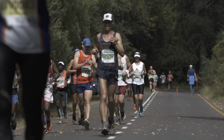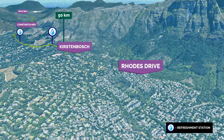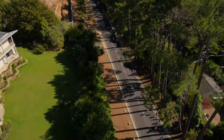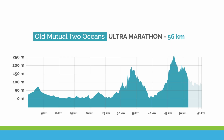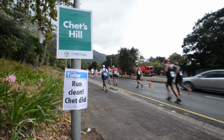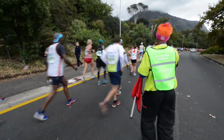Shortly after the 50 kilometer mark, you will pass the top gate of Kirstenbosch, followed by a particularly sharp 3 kilometer downhill section to the bottom gate of Kirstenbosch. If you've managed your race well and have good legs, you can really start to cash in here, all the way from the top gate to the M3 at 53 kilometers. This section is very fast on good legs, but can be very painful on tired ones, which is why that patience earlier was so important.